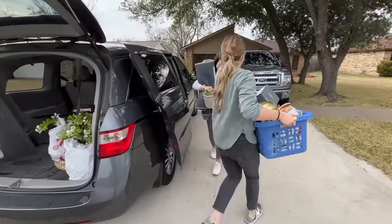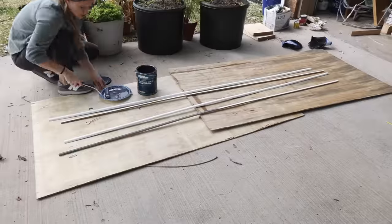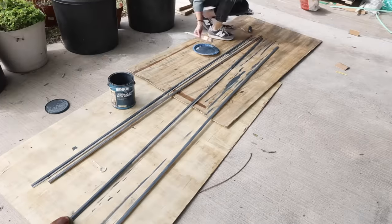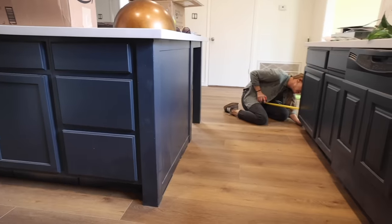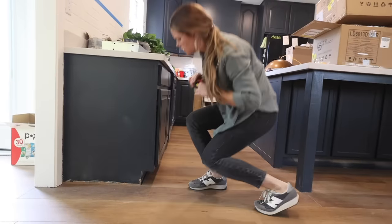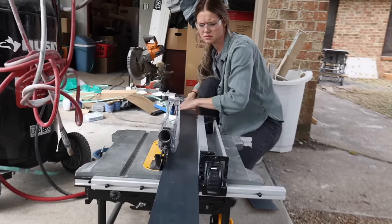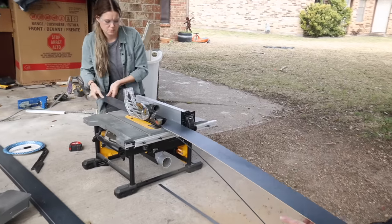A long list of things to get done, and so while they continued flooring in the back of the house, I got to work on installing the toe kicks and quarter rounds to finish off the kitchen cabinets. I bought these pre-cut toe kicks at Home Depot, but they were just a little bit too tall for these cabinets, and so I ripped them down on the table saw to the correct height.